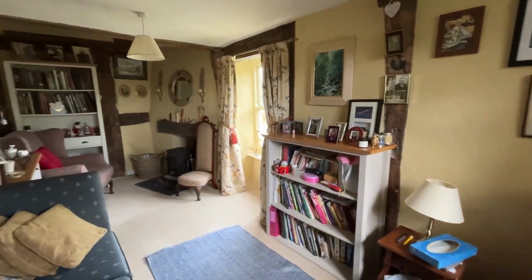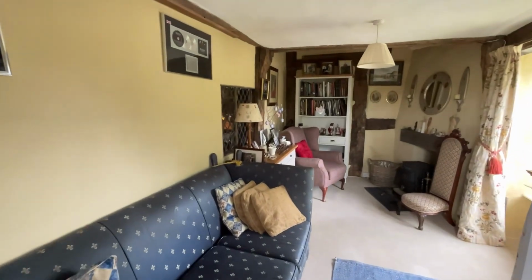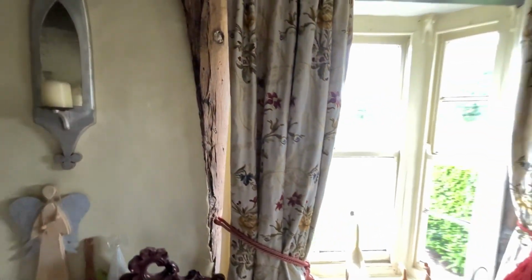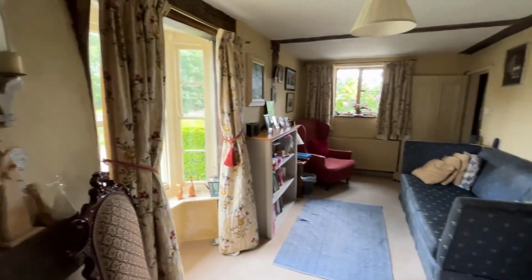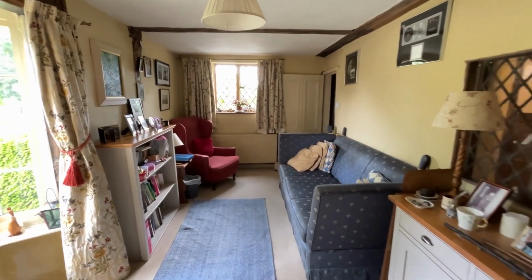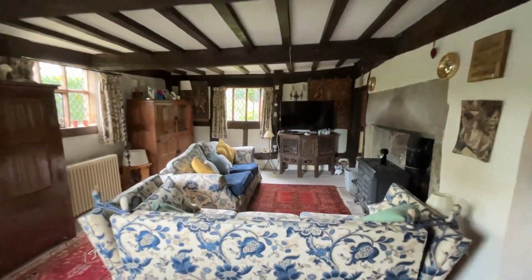Coming into a lovely snug space, again another fire in here. Big window letting lots of light in. Could be a playroom, could be a secondary office. I'll show you where one of the main offices are at the moment. But just a good space to have. Side facing window as well.